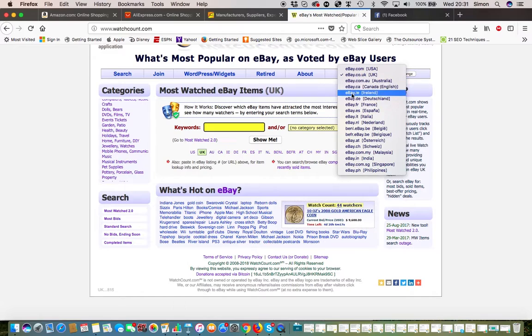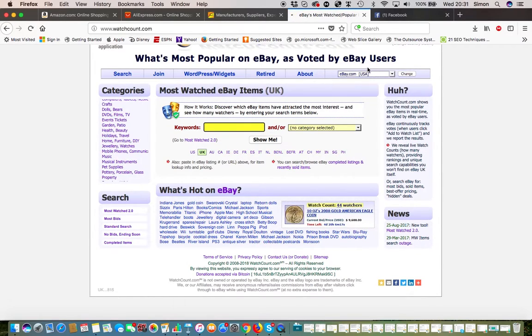Let's go. Why is USA not in there? It should be. It's there.